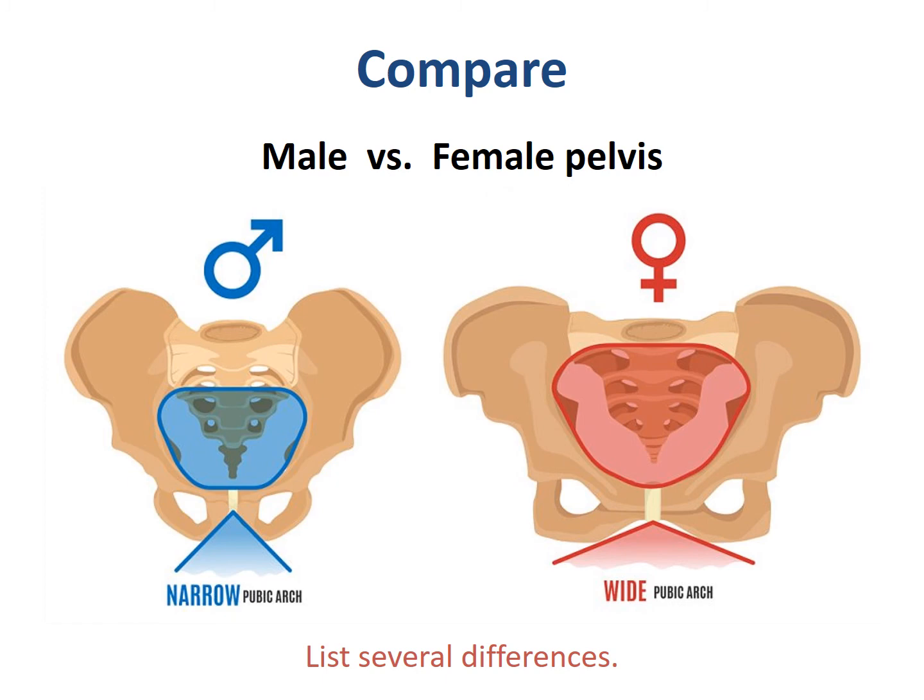And then a telltale sign of a male versus a female pelvis, if you were looking at two specimens, is you look at the angle of the pubic arch. So in the male pelvis, it's much narrower. It's shaped like a V. And in the female pelvis, it's much wider. It's shaped like an upside down U.